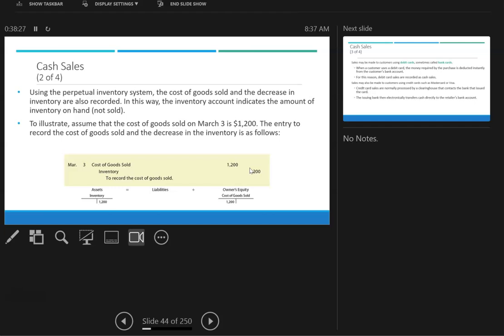The inventory account indicates the amount of inventory on hand at the end of the period. So in this case, when we sold $1,200 worth of product, we show that as an expense, debit our cost of goods sold, but we have to take it out of our inventory because we don't have that inventory anymore, okay?